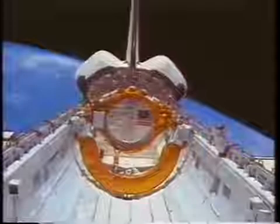Here's the satellite about 5 miles away. We moved away from it. After we deployed it, Fred moved the shuttle up and away from it some distance, and we were able to watch it in the sunlight when the sun came up.